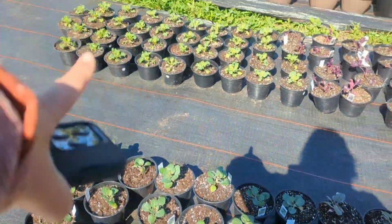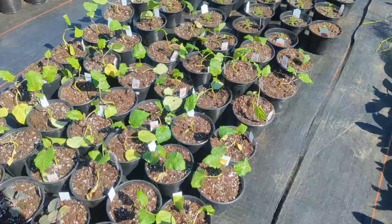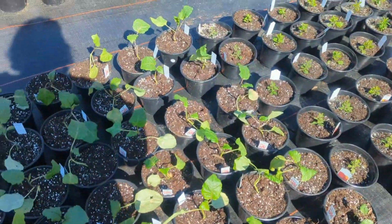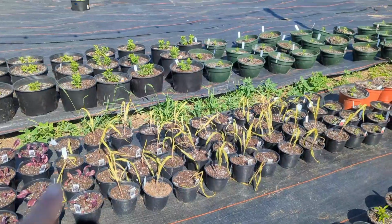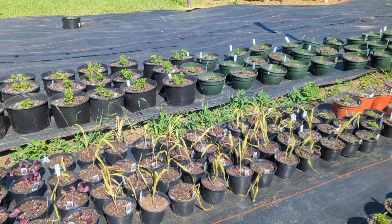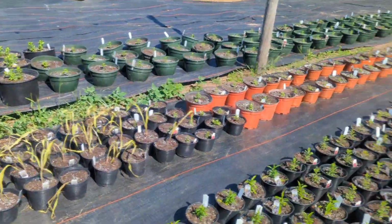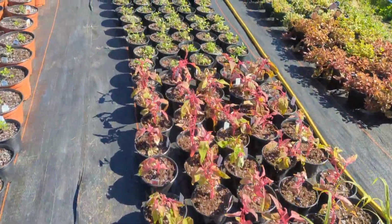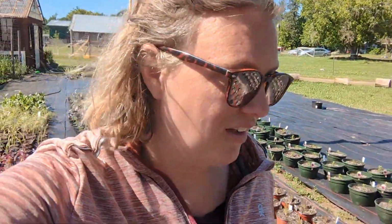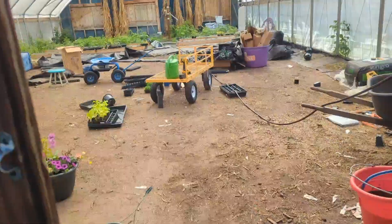Kale and cabbages. These are pumpkins on a stick, so they're technically eggplant. The corn, we'll see if they survive today. Those ones don't look very good. These ones look a little better. Right, that feels a little bit better. Now let's go in the high tunnel and see what's going on in there.